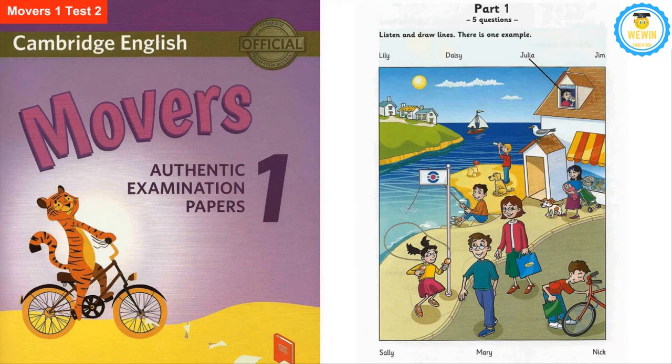Look, Mrs. Cross. This is a photo of part of my village. That's nice. Are you in it? No, but my classmate Julia is. Can you see her? Is that her? The girl who's looking out of the window? That's right. She's drinking lemonade.